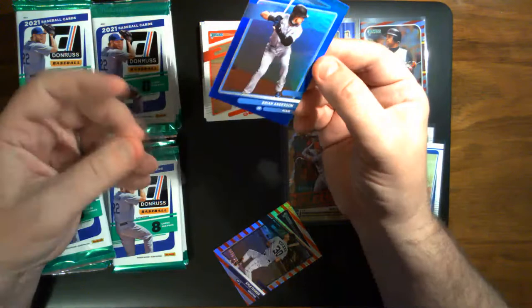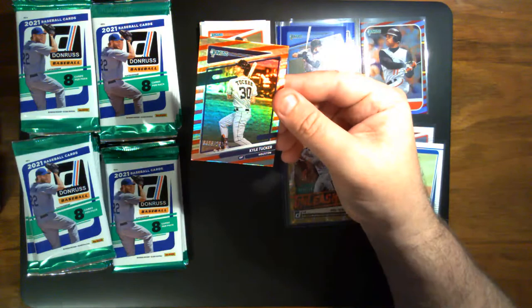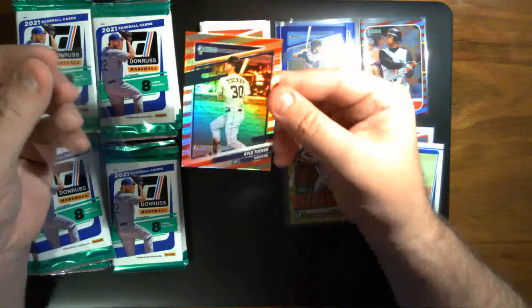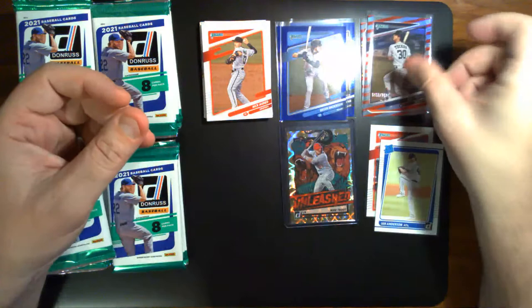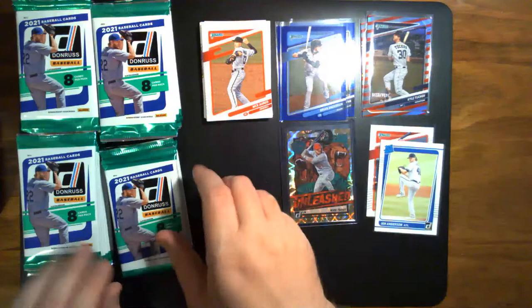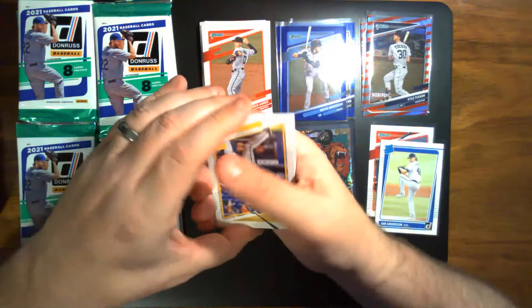And another one of these, I'm going to call them Candy Stripe, Candy Cane, Parallels, Kyle Tucker. This is 408 of 2021. Going to Houston. Oh, we got a hit in this pack.